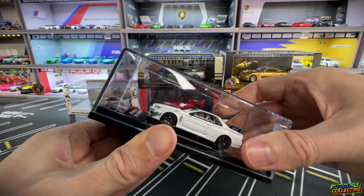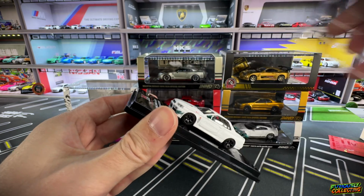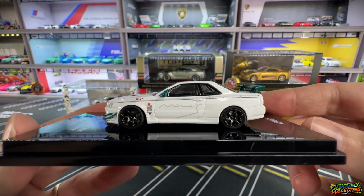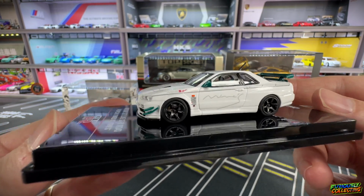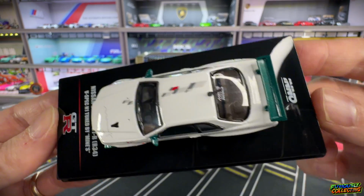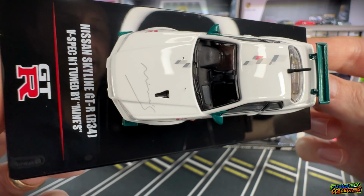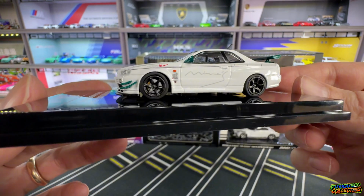This is my first time seeing this one out of the case also. Definitely want to be very careful with this guy. You can see even this one has that little antenna on the back, which I'm sure would break off fairly easily. But this is the Mines R34 Skyline. It has some nice green carbon fiber accents on there, Mines on the hood. I mean, these are just a whole other level.